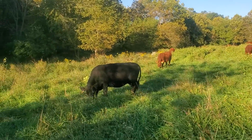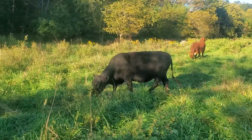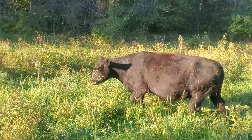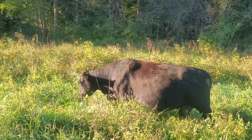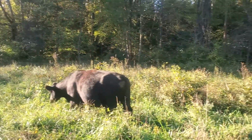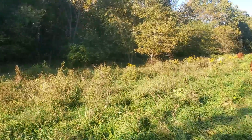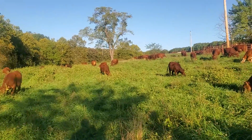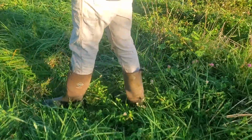That cow has stick tights on her face. Yeah, you can see the black cow. I'll get up close. You can see it real well on her face. Look at that. So she's spreading stick tight seed around our farm. Some people would be horrified by that. I'm like, yeah, bring it on. It's a legume. Now I don't want this stuck on their face right here.